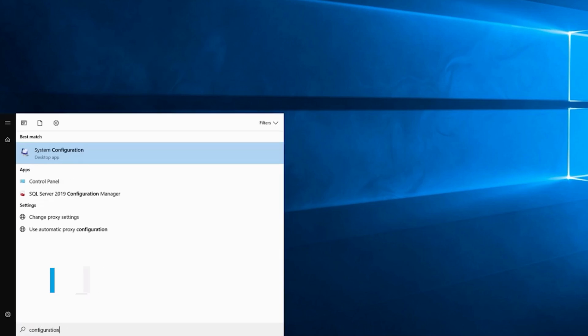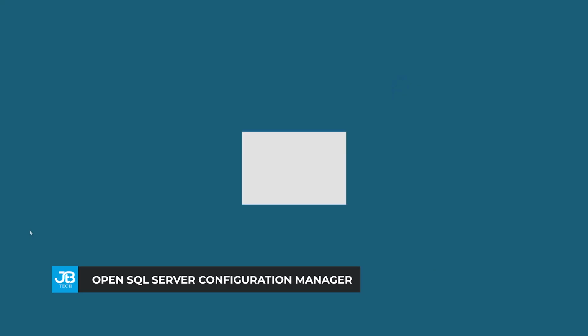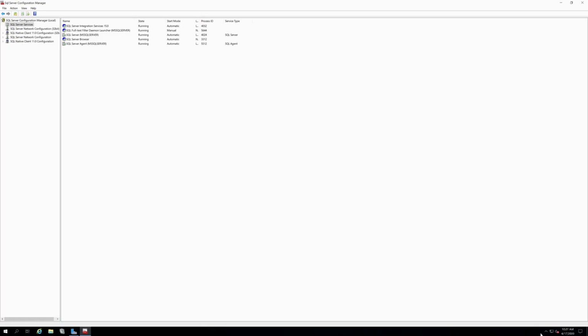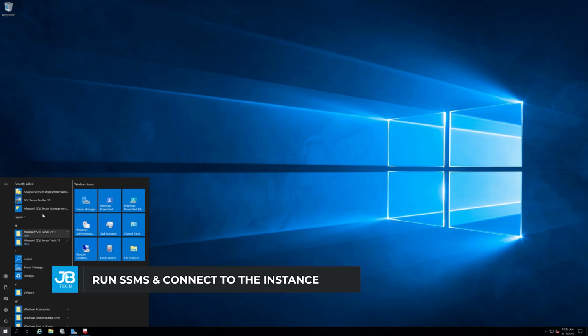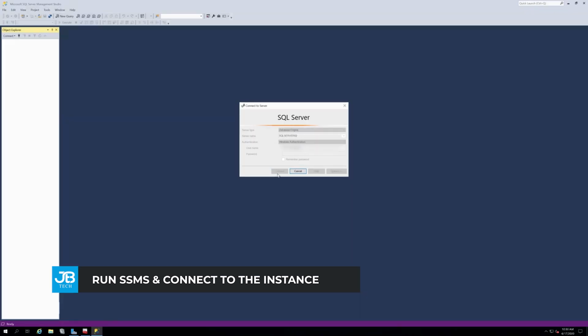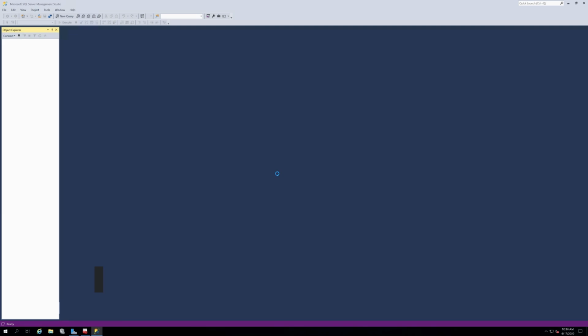So now the server is back up and running, and first what I'm going to do is open SQL Server Configuration Manager. SQL Server Configuration Manager is what I recommend you use anytime you want to look at your SQL Server services. So essentially what I'm doing is making sure that all the SQL Server services came back up after the reboot. Now I'm going to click on the Start menu and run SQL Server Management Studio. And now when I click Connect, it's going to authenticate with my Windows account, which I gave sysadmin access back in the setup. And there we go. I'm successfully connected to my SQL Server instance using SQL Server Management Studio.